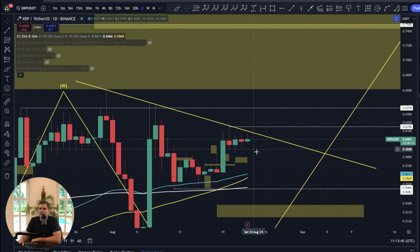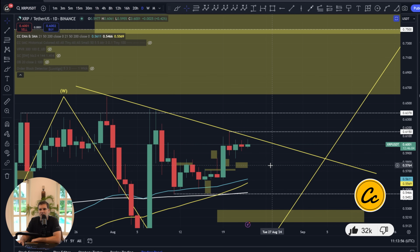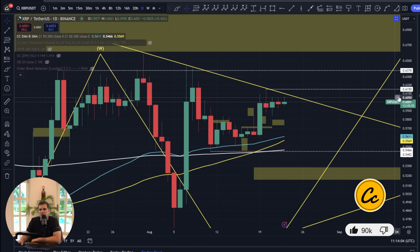So it is a very interesting time for XRP's price action. We have the downward trend line. It's consistently being resistance, and so on our daily time frame, it's likely to see a rejection. Our stochastic on the weekly and on the daily are overbought as well. So again, we are going to be looking for a market shift to the downside.